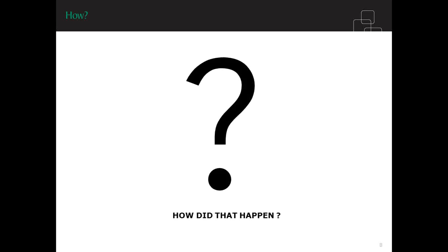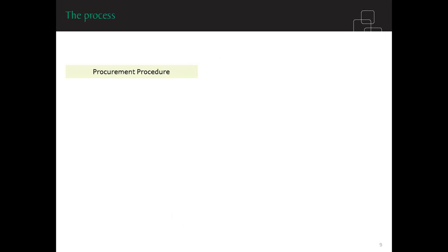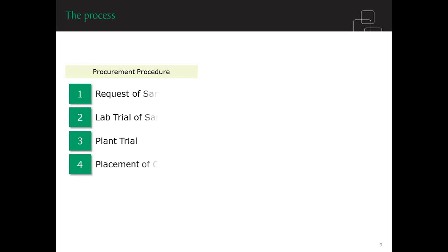So, why do you think that happened? What are the reasons behind the huge gap between what you estimated and what was the actual? Let us take a couple of minutes to reason that out. For that, we will go into the procurement procedure that is adopted across many buyers when they source from low-cost countries. First, a sample is requested.